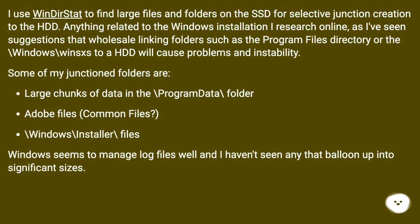I use WinDirStat to find large files and folders on the SSD for selective junction creation to the HDD. Anything related to the Windows installation, I research online, as I've seen suggestions that wholesale linking folders, such as the program files directory, or the \Windows\winsxs to a HDD will cause problems and instability. Some of my junctioned folders are large chunks of data in the \program data folder, Adobe files, common files, \Windows\installer files. Windows seems to manage log files well, and I haven't seen any that balloon up into significant sizes.